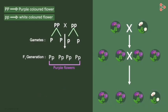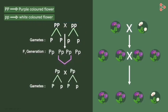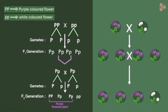Let's find that out with the help of a similar theoretical cross. Here, we take any two random plants from the F1 generation. Crossing these two, or even carrying out the selfing process in a similar fashion, gives us this result. Now, as we can see here, these three offspring have at least one dominant gene. That is the reason why each of these is a purple flowered plant. Now in this case, both the genes are recessive, that means no gene to dominate the trait. As a result, the plant expresses the recessive trait, that is, white colored flowers.